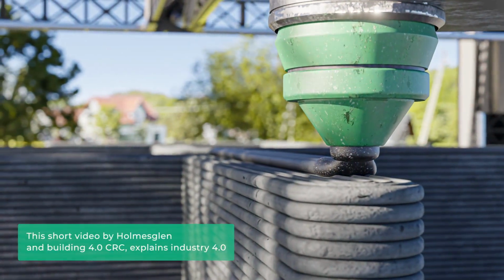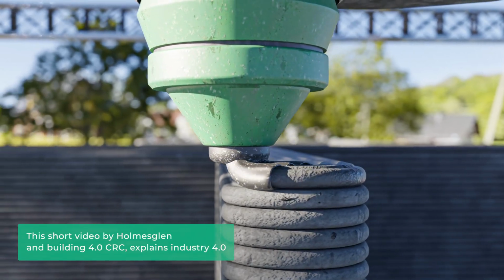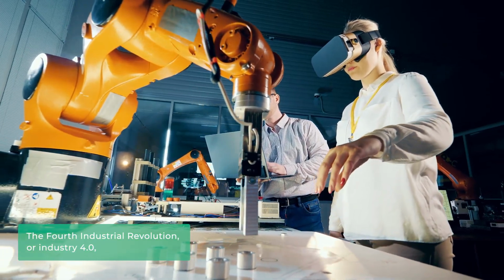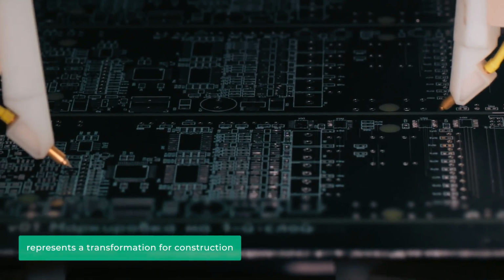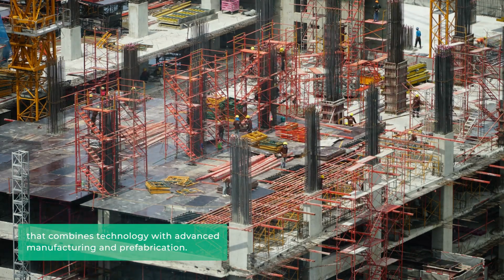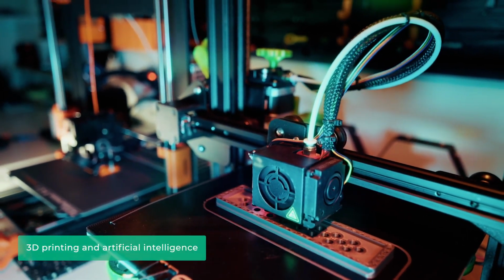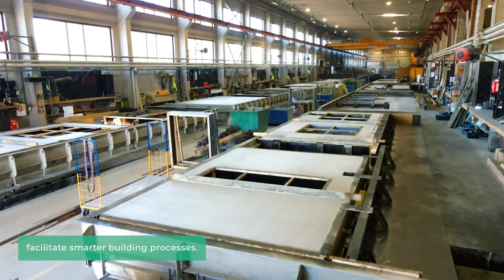This short video by Holmesglen and Building 4.0 CRC explains Industry 4.0 and what it means for modern methods of construction. The Fourth Industrial Revolution, or Industry 4.0, represents a transformation for construction that combines technology with advanced manufacturing and prefabrication. In this new phase, digital technologies like robotics, 3D printing, and artificial intelligence facilitate smarter building processes.